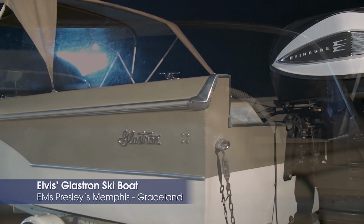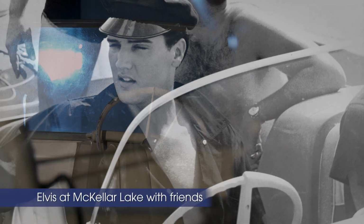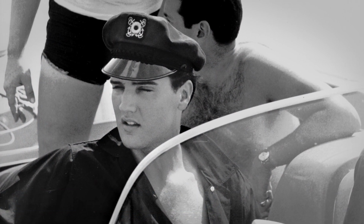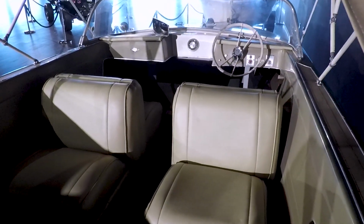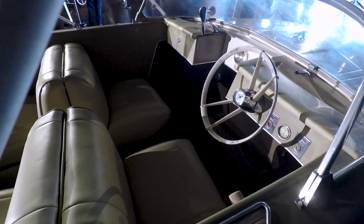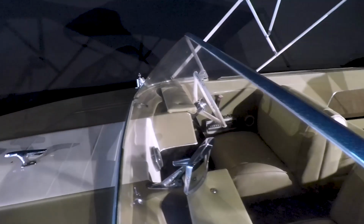And you know where Elvis always sat, right? I'm thinking he probably drove. Yes, or piloted the boat. So that was Elvis's seat right there. Now, can you water ski with these boats? They're both ski boats, so you can ski with these boats. Was there any kind of competitive skiing? My guess would be yes. There's pretty much always competitive something when you deal with Elvis and the guys.